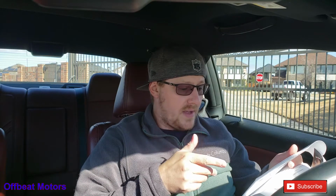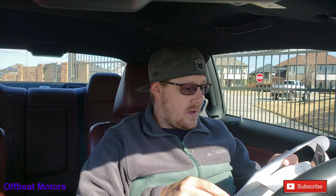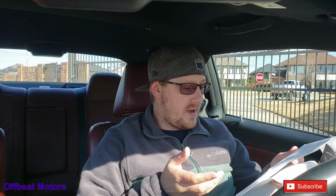They replaced the spoiler. That spoiler is $462 just for that spoiler. Didn't include the camera or anything. We got to move those parts over. Refinished and repaired the bumper cover. They had to replace some supports behind the bumper cover because they were all mangled.